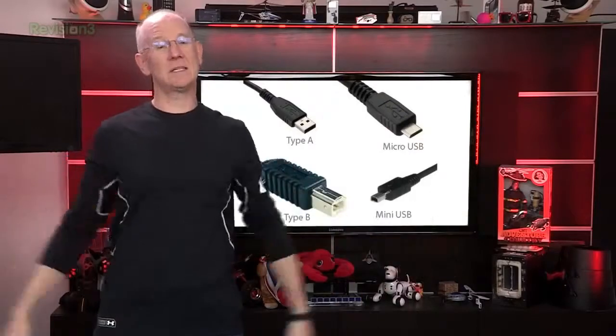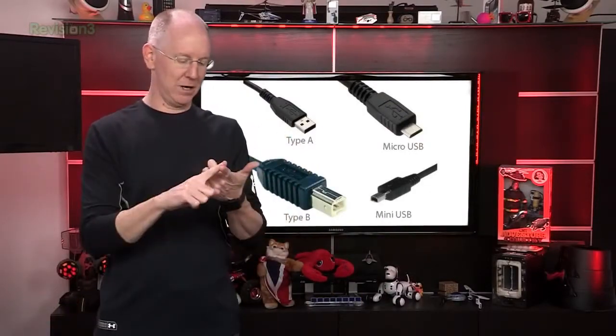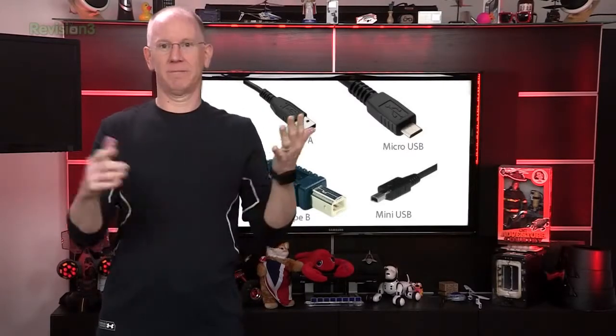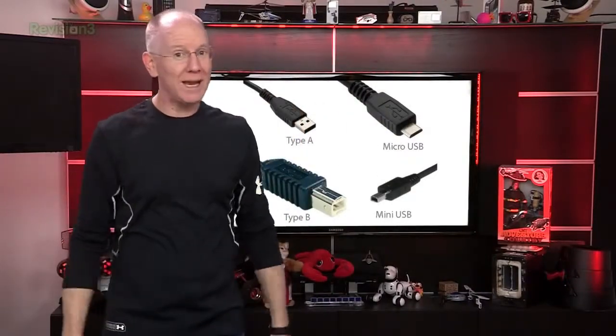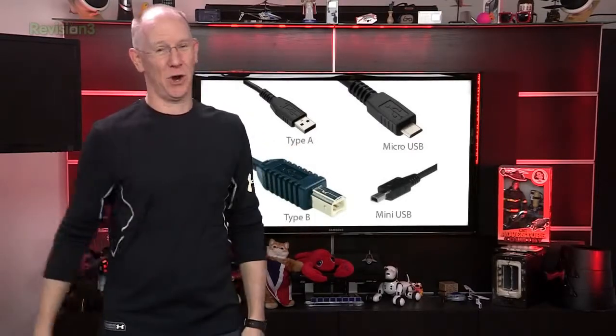Okay, who else hates all those stupid USB cables? Let's see, we've got micro, mini, the square kind you put in a printer. Some cables are charge only, some are data plus charge. Oh, and if you manage to dig out the right cable, you still have to plug it in right side up. Try doing that in the dark.